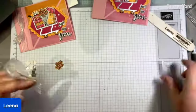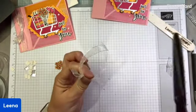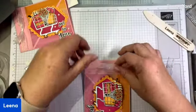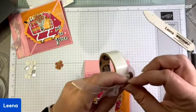Get that out of the way. And then I'm going to take the loop that was around the bottle. I'm going to hold it where my knot was, and I'm going to just pull it tight so I'm cutting right in the middle. Then I'm going to adhere it to my card front, and I don't have to fuss with trying to wrap it around and tie a pretty bow.